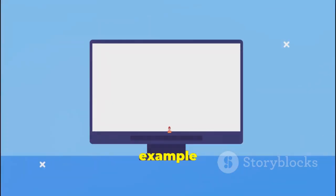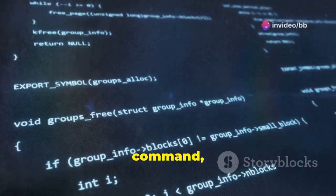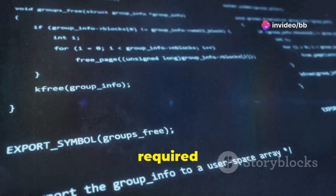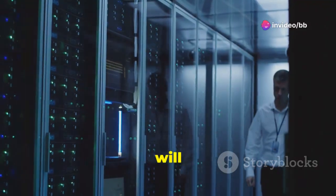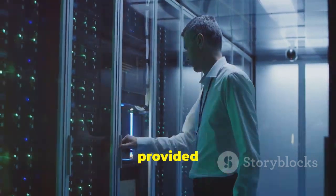Here's an example. Once your procedure is defined, you can execute it using the EXEC or EXECUTE command, along with the procedure name and any required parameters. The database server will then execute the SQL statements within the procedure body, using the provided parameter values.